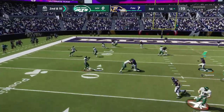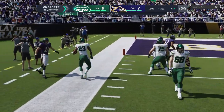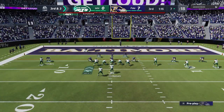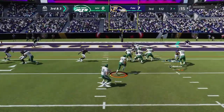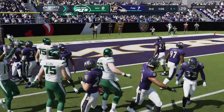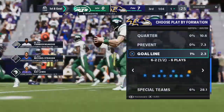He'll try again with the arm here on second down. He'll try and set up the screen. It's complete. He's taken down at the 7 after a gain of 7. They get 7 out of that, so they're left with a 3rd and 3. They'll try and run for it with Foster. He didn't get the touchdown, but he did get the first down as he's tackled at the 1.